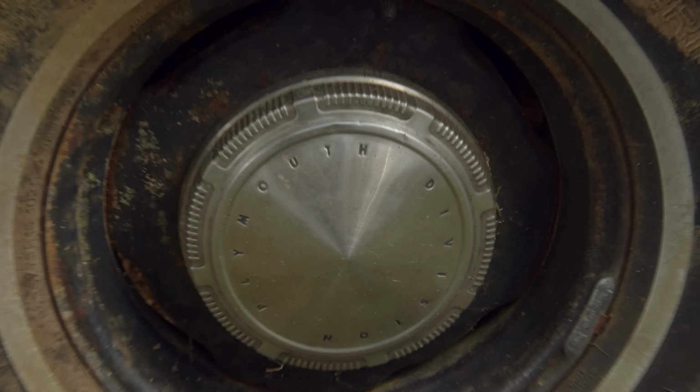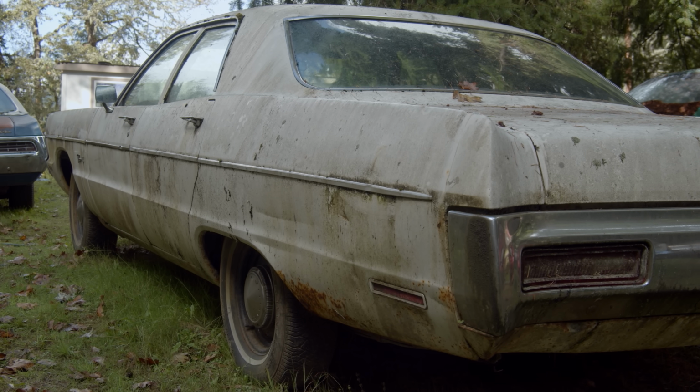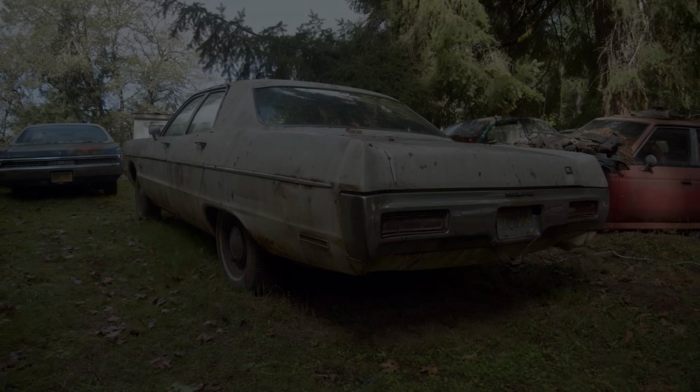This would be a good car to build into a tribute car. It's solid, it's all original, it's in good shape, it has everything on it that it started life with, so to convert that to look like a squad car would not be that difficult.